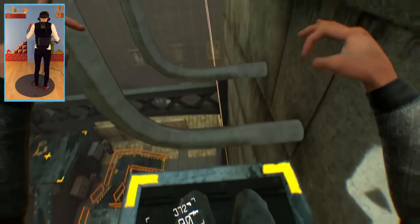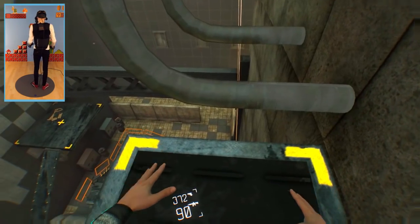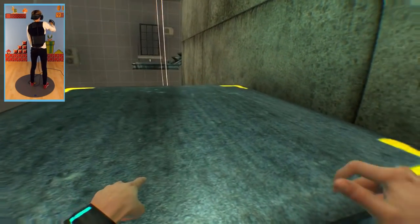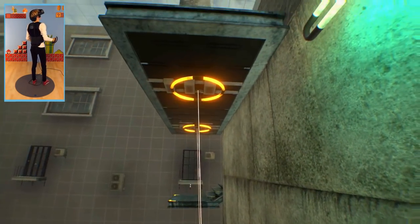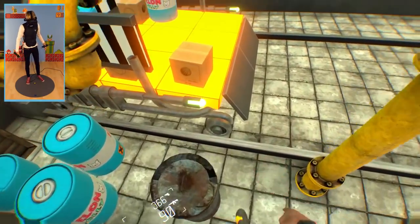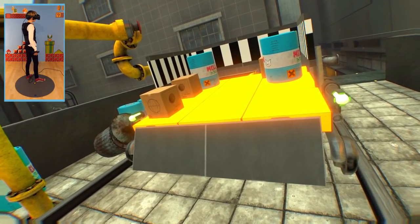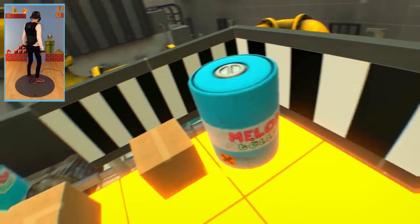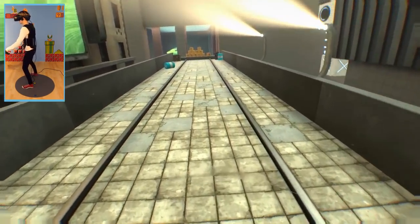Whoa, whoa, wait, wait! What is happening? I thought they would stay on one spot, but no. That means I need to do it this way. So... Is this what I think it is? Yeah. Okay. Gotta go fast!